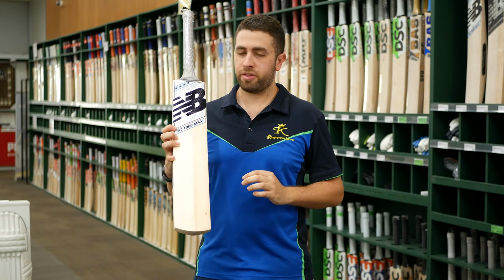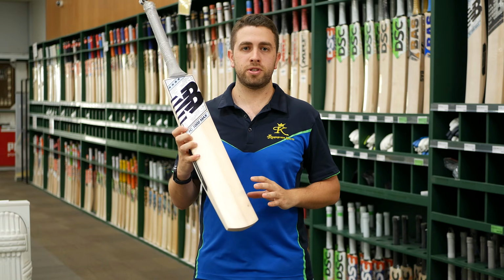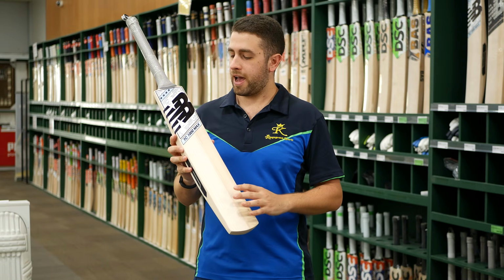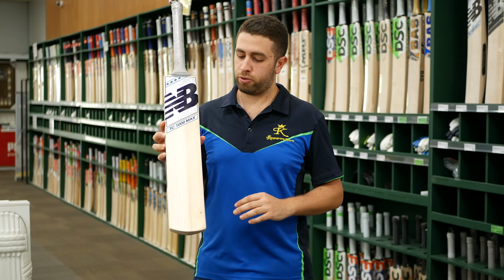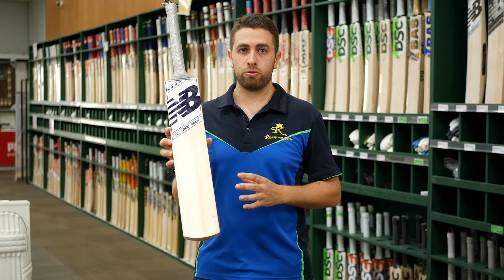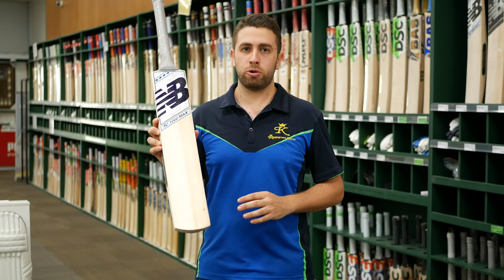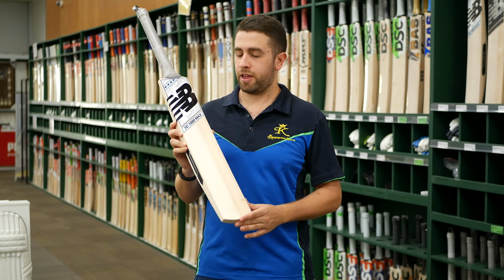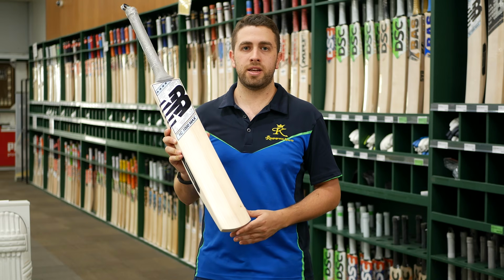So the TC 1000 model, really good. It's Pat Cummins' model that he is out there using in the Border-Gavaskar series at the moment. So yeah, really happy with these, how they've come through. A nice size edge, pretty full through the blade as well. And really good ping and performance on them. So yeah, definitely one that we had to pop in the list this year. The New Balance TC 1000 Max in at number 8.